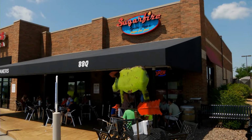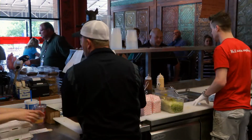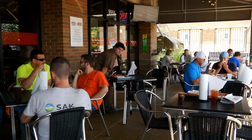Now that you've seen the food, it probably isn't a surprise that Sugar Fire Smokehouse has won Riverfront Times Best Barbecue Award 2 years running, as well as honorable mentions for their burgers and fries. It's some seriously good food, and they're not stopping there. We're going to keep doing what we do. We just took 10th in the world for Memphis in May barbecue for chicken. So we're going to continue to go to that each year and see if we can continue to improve.